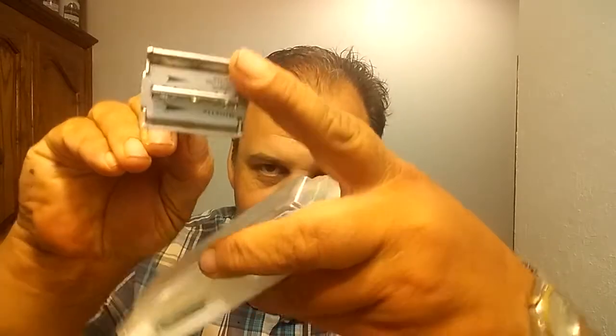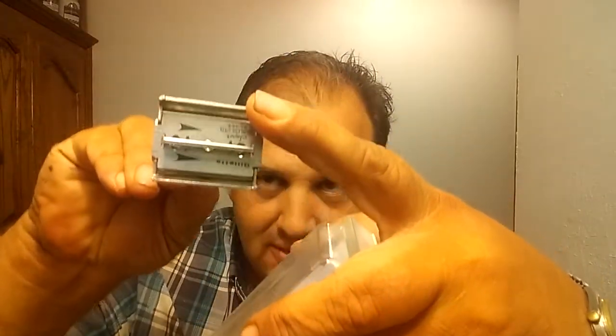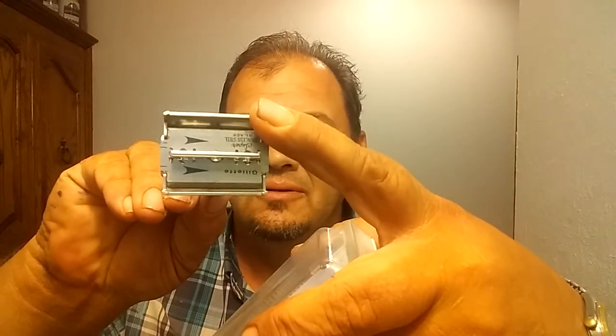Now these came with two blades. Upon opening the doors, I find the other blade is in it, but unused. So, in the best of my guess, this razor has never been used.